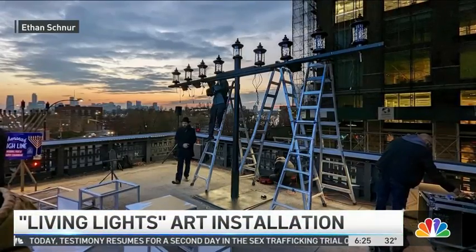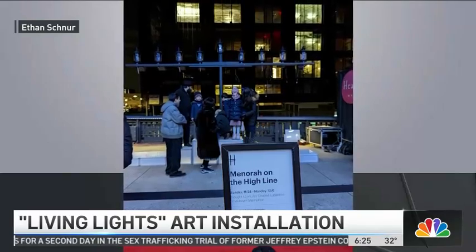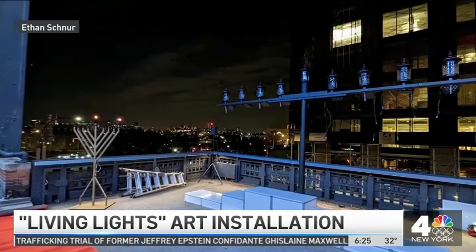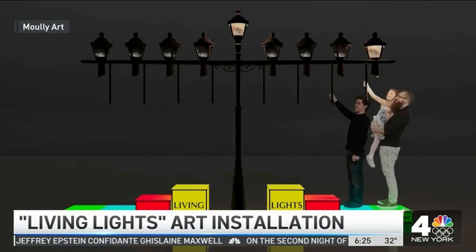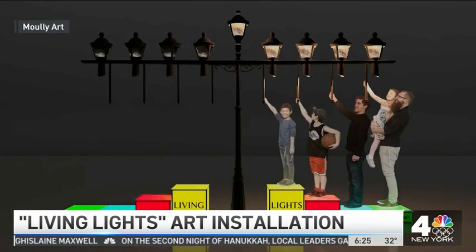Welcome back. To help celebrate Hanukkah, everybody can light up a giant menorah in an interactive display. The new art installation called Living Lights is popping up at locations all over the city. People can step up and activate one of the eight lights just by touching it on this 18-foot wide, 10-foot tall menorah. And when all eight lights are lit together, it activates a special light show signifying our collective light is larger than each of us. The artist behind it says it's a celebration of humanity.